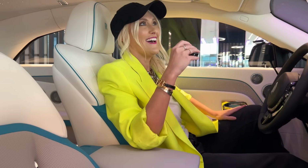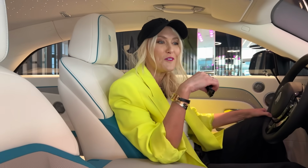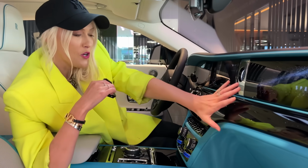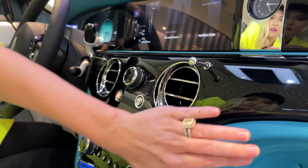I'm actually, yeah, this is really amazing. This is a moment for me, you guys, because it has taken years and years and years to get to this point where I can customize my very first Rolls-Royce, and I am absolutely stoked. We've got the Spectre sign over here with all of the little lit up lights as well. I just went for this piano black across here because I thought it would really complement the turquoise.